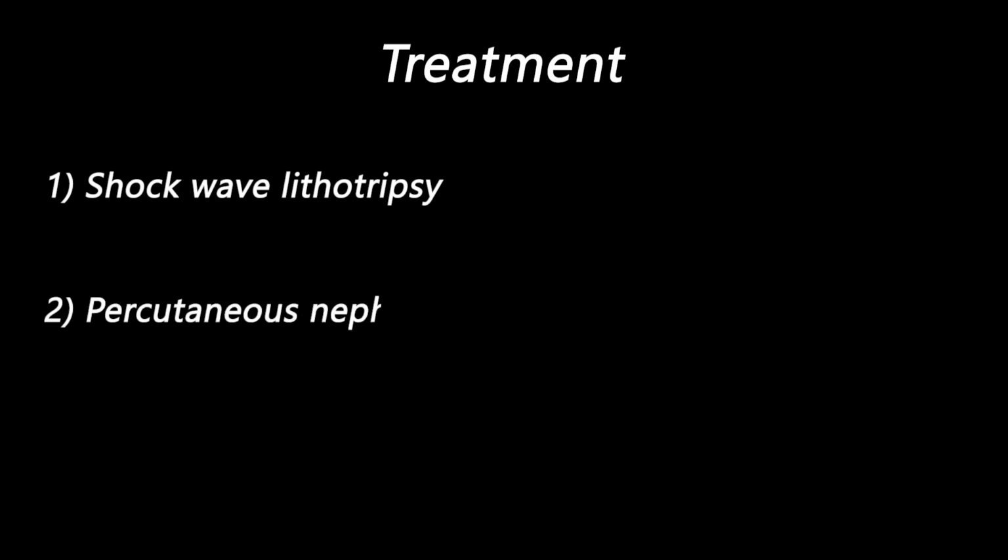Here are some common methods. The first one is Shockwave Lithotripsy. In this method, ultrasound is used to break large stones into smaller pieces and help them pass easier. Percutaneous nephrolithotomy, or PCNL, is a way that a long and thin device passes through the back into the kidney and breaks up or removes the stone using laser energy.